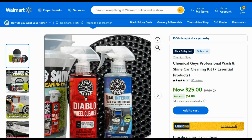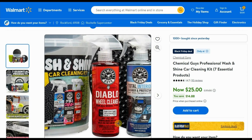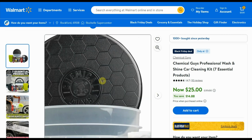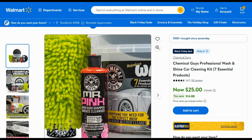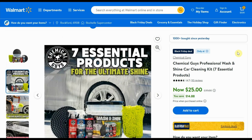Let's see. Total interior cleaner and protectant. You have Diablo wheel cleaner. I wonder why it's called Diablo. Wicked strong. Ooh, is that one? Okay. And let's see. What else is in here? You got the bucket. We already mentioned the bucket. Looks like a lid. Get the little wash mitt. You get Mr. Pink Super Suds Shampoo Surface Cleanser. Shampoo, huh? Well, if you pick it up and want to test it out, you are welcome to come wash the Jeep for me.